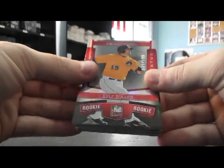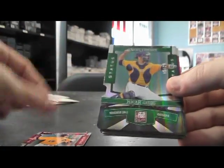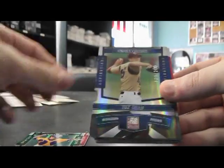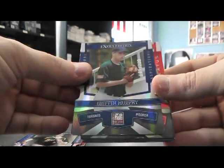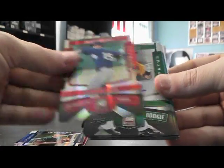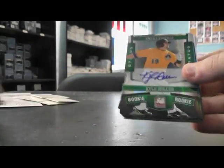All right, here comes the recap. This might take as long as a break. Kyle Roller to 100. Micah Gibbs to 25. Pat Dean to 200. Josh Soleil to 200. Griffin Murphy, 200. Ralston Cash, 100. Those are your die-cut non-autographs.